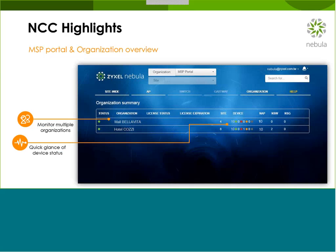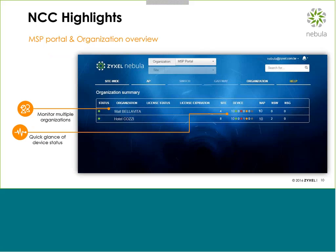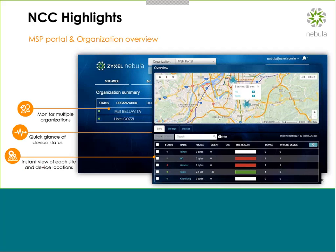So just some brief highlights here. Nebula Control Center was designed from the ground up to make it easy for you to manage multiple customers and then multiple sites under the customers. You can see here when you log in, you get a list of all of your customers and a brief snapshot of what's going on in terms of their license status, how many sites they have, and what's going on with their devices.